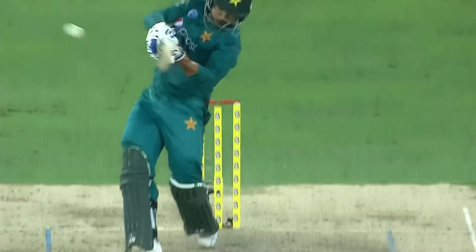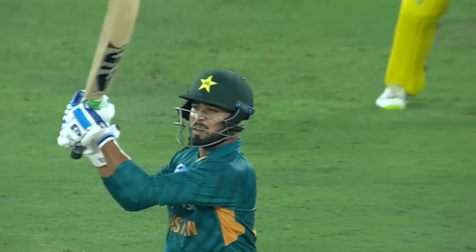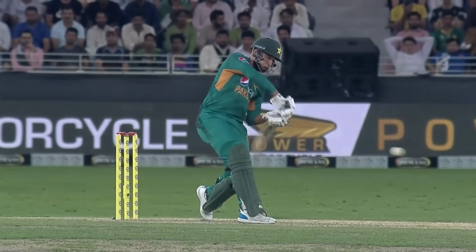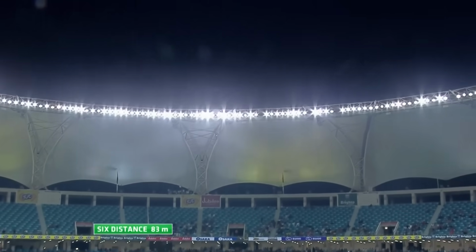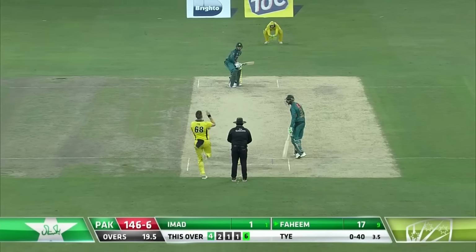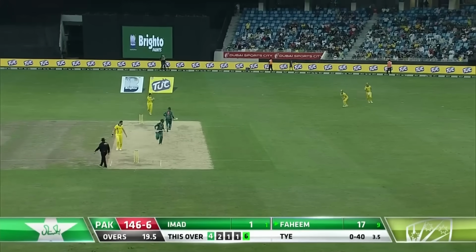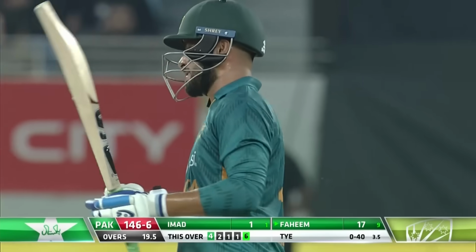Seamer, but he had his fingers spread on it. It was a slight change of pace, and that was enough. Yeah, beautifully balanced. Very good example of power hitting. Last ball of the innings. Can they get another big one here? Big shot. Oh, misses the ball going down the leg side. So Pakistan end the innings on 147.